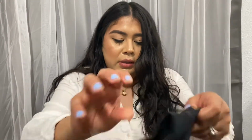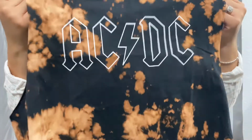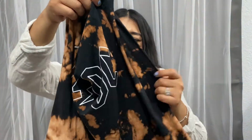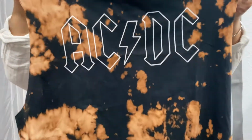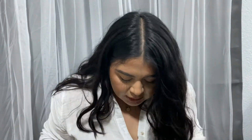And then I also got this one. I don't know how I feel about this shirt yet. I had an outfit in mind, but I didn't end up getting one of the pieces that I wanted to wear this outfit with. But it's just this ACD shirt, like tank, muscle, what is this called? Muscle shirt? Not muscle shirt. Yeah, I think it's a muscle shirt. We'll see how this looks. Just simple. If not, it's something that I could wear here at home.